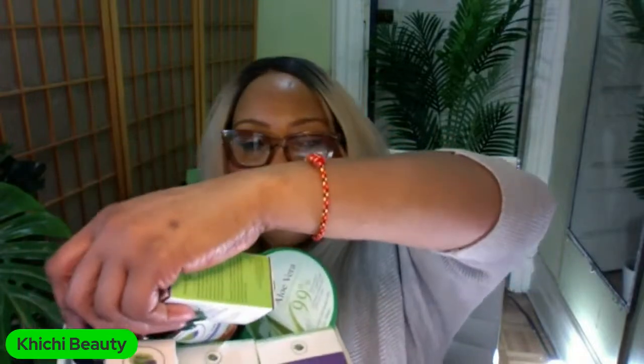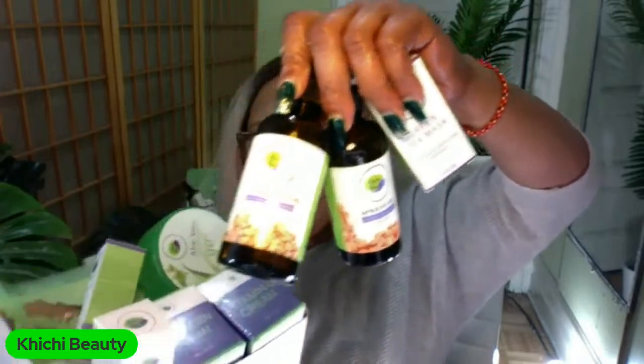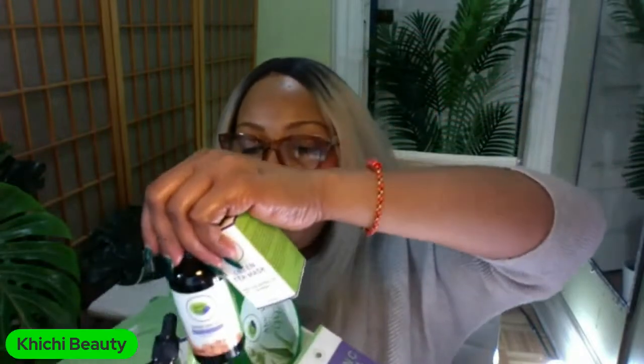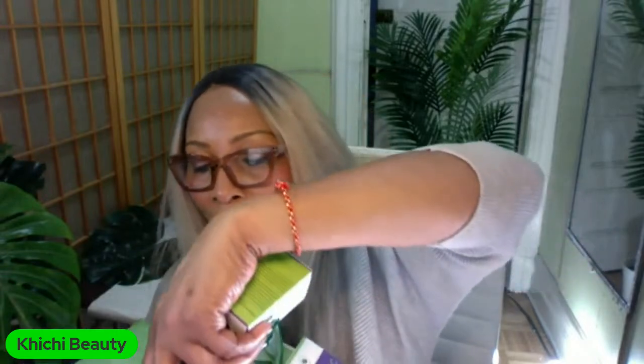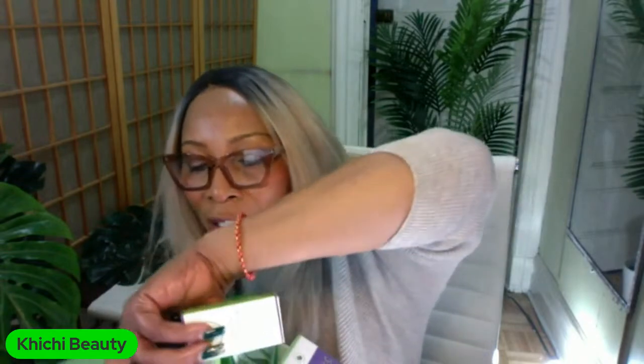Now, let's see how well I can do this. So here we have three of the products from the box. And take a look, we still have all of that in the box still, all right? So we have two full-size oil, which is the grapeseed. We cannot switch out any oils, okay? We cannot switch out these oils. They come with the price. That's why you can get it at that price. So we cannot change any of the oils in the box.